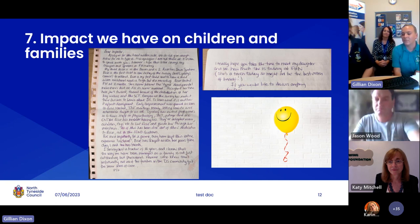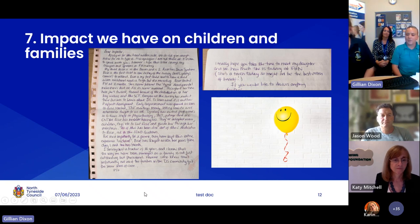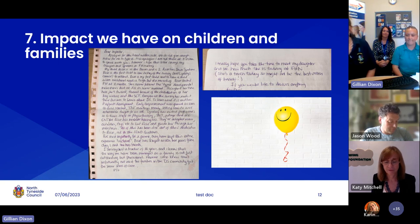We also recently had our Ofsted inspection, and Rosie's mum was very, very kind and wrote a letter to Ofsted. She couldn't be there that day, but she wanted Ofsted to be aware of what we've done for Rosie within the setting. So I've just picked out some key points which I think are really important to show the impact that we've had on them as a family. I'll just go through a few of the things that I think have been important.